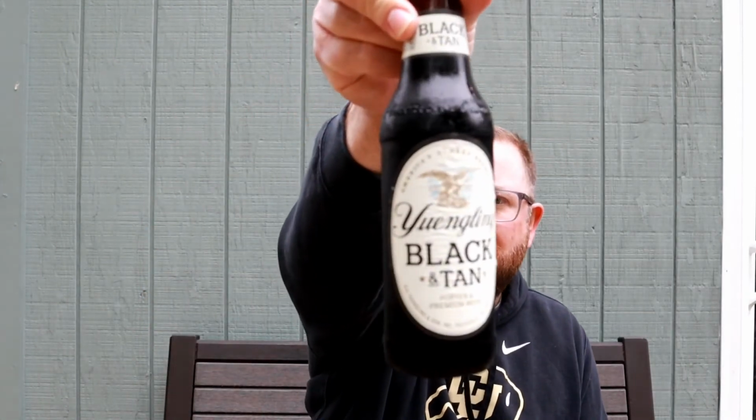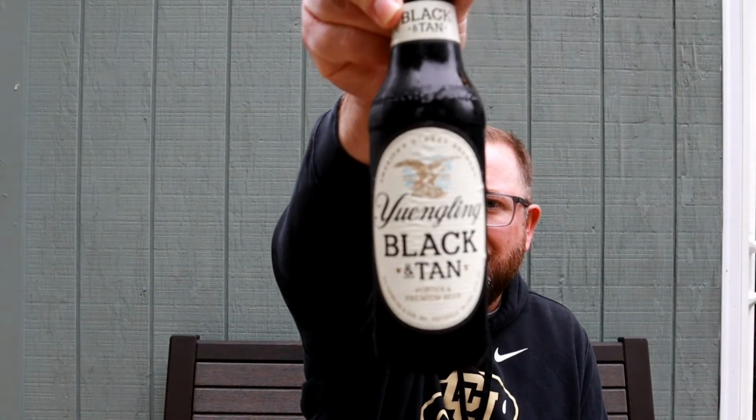So tonight on the menu, I've got Yuengling Black and Tan. I've actually had this beer before, but it's been a few years.